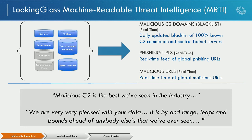And last but not least, the malicious URL feed. This feed is again delivered in real time. It is a stream of URLs that attempt to infect user computers with malicious code when the user accesses the URL. So this is the set of URLs which we know host malware or malicious content that infects the endpoint, and these are delivered in real time, available through APIs as well.